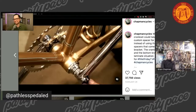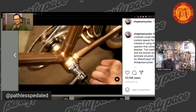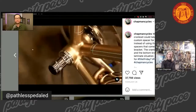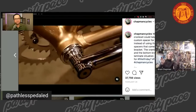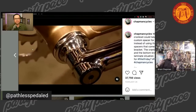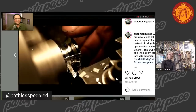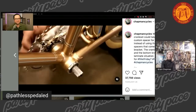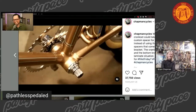And the reason you need a spacer is because it's a compression system where the bearings push against a spacer in the bottom bracket, and then the spacers on the outside push against that. So it's like this big crank sandwich, or bottom bracket sandwich, and that's good enough for BMX bikes, and so enough for road too. And it's light.